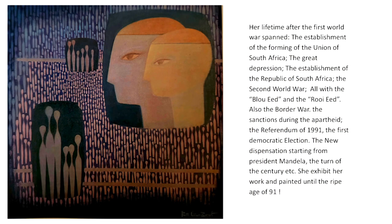Her lifetime after the First War spanned the formation of the Union of South Africa, the Great Depression, the establishment of the Republic of South Africa, the Second World War, all with the Blauw-Eed and the Rooi-Eed. Also, she was part of the referendum in 1991, the first democratic election, 1994, the new dispensation under President Mandela. She experienced the turn of the century, and she painted until she was 91.